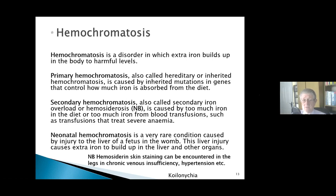And that's caused by too much iron in the diet, or too much iron from blood transfusions, such as transfusions that treat severe anemia. Now, this hemosiderin or hemosiderosis, you'll sometimes see that as a brown staining in the skin. Quite interestingly, I've got it on one of my forearms. No idea why, because I don't have any particular pathologies that would explain it. But it's that brown staining, essentially, where the iron component of the blood is leaking out into the surrounding tissue. Or as I tell some of my worried patients who present with hemosiderin staining on their lower legs, which is not uncommon, essentially, you're going rusty, Mrs. Smith, and you can usually get a laugh out of them. And it calms them down a little bit.